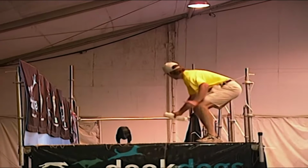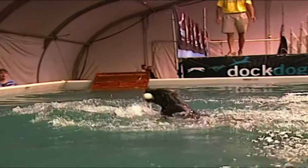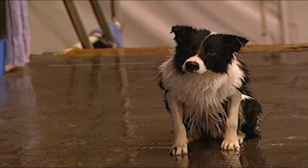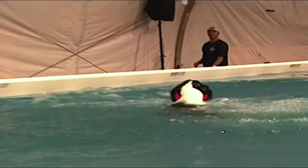This is Hogan's main rival, Dwight, another black lab who took bronze at last year's Great Outdoor Games. But there's a new rising star, a border collie named Gabe. Gabe jumps an impressive 20 feet. Smoke that one. That's a 20 plus.